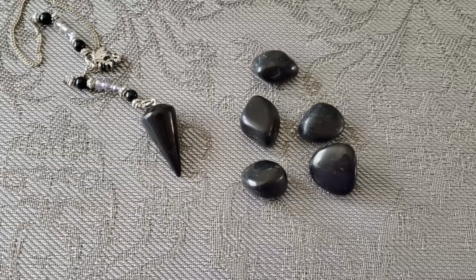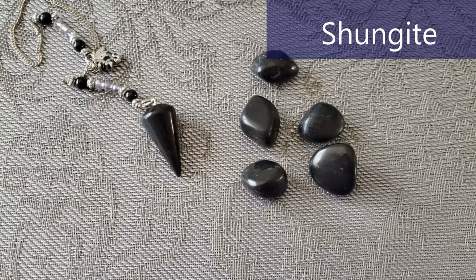Shungite. The first thing I'm going to say about this rock is do your homework and make sure you obtain it from reputable dealers or stores. Shungite is known for being a purification stone, especially when used for water, and for antibacterial properties. That has to do with carbon content, which has to be very high.